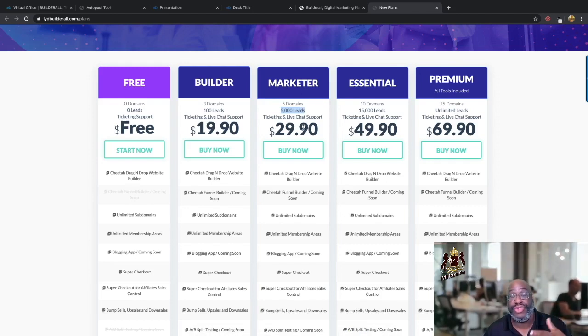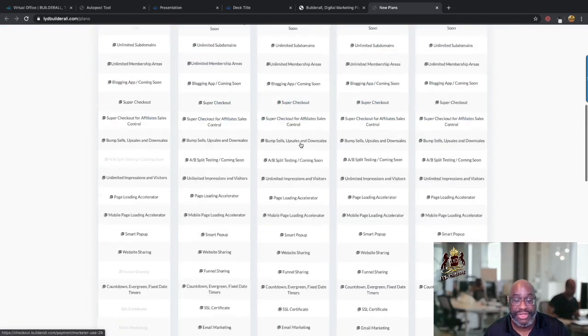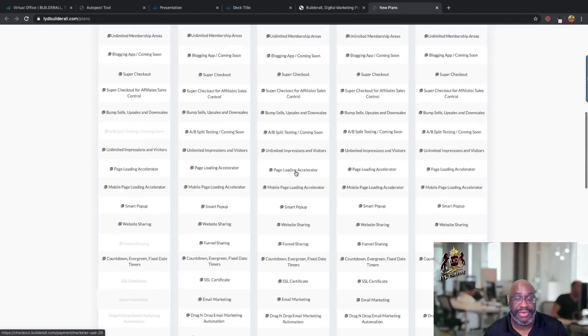Especially if you want to follow up with your clients who purchase your products. So you get everything from the free to the builder, plus you also have a CRM, customer relationship management, for tracking the sales and everything like that. The Telegram automation, and also SMS messaging, text messaging as well, okay?